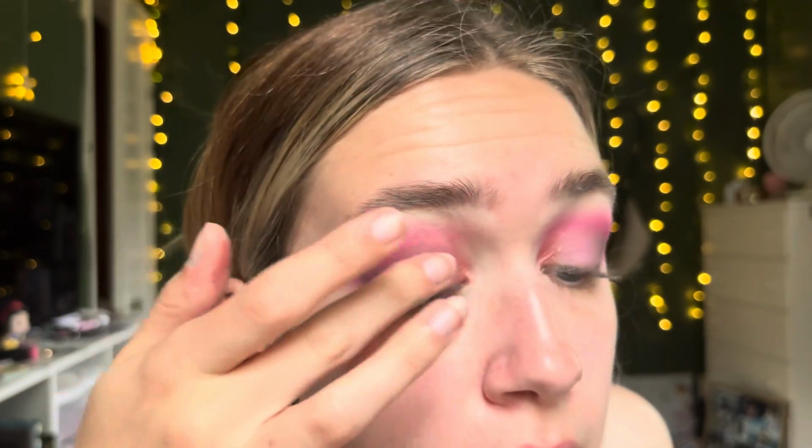Ooh, I like that. That's really pretty. I do think I'm going to go in with my finger with that Sailor's Delight shade and just kind of plop it right here just for some shine. Oof. That's super freaking pretty.